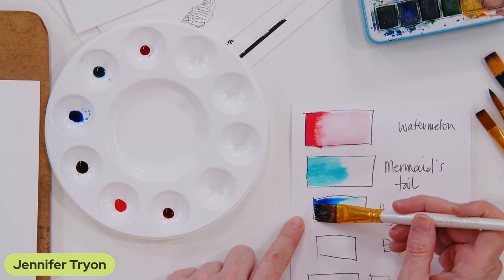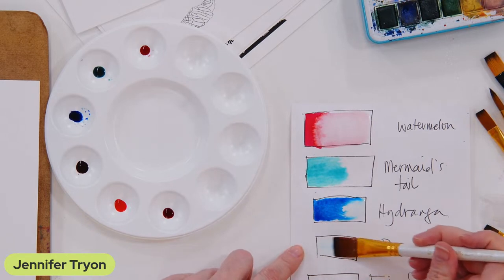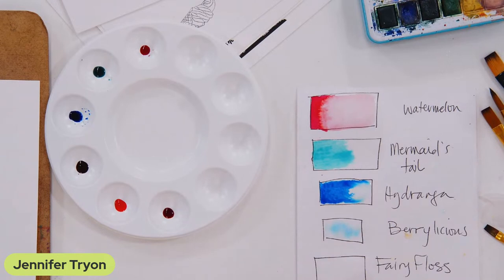Ooh. Look at how concentrated that one is. Beautiful. All right, Berrylicious. Oh, I still have, okay, here's a good example. I still have a little bit of that blue on my brush.